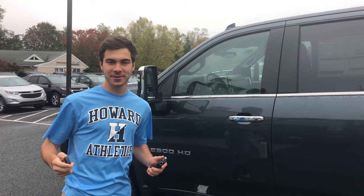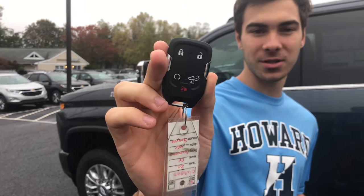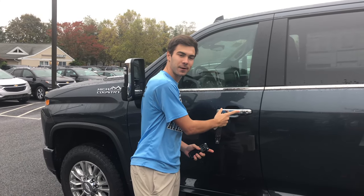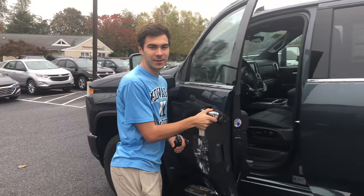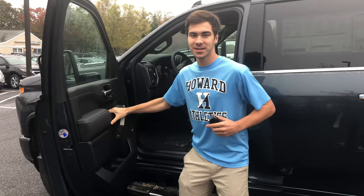Okay, so getting into your Silverado 2500 HD is pretty simple. You're gonna take your key, and as you can see right here, you have your remote start, and this does have the proximity access system. All you're gonna do to unlock your truck is press this button right here. It will unlock. You can then open the very heavy door. I'm serious, you gotta be lifting weights to get into your truck if you have one of these. It has some serious weight to it.